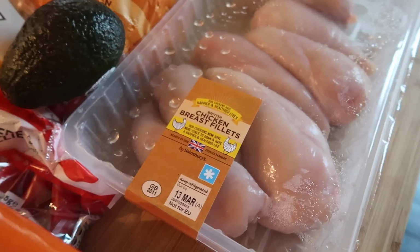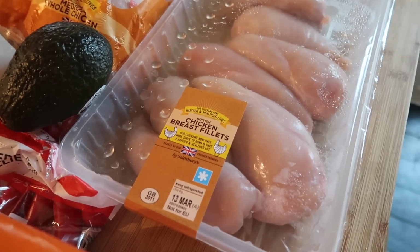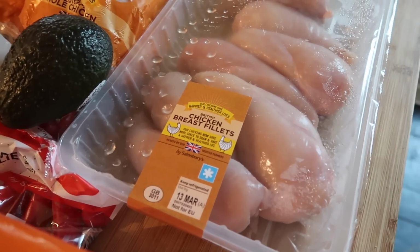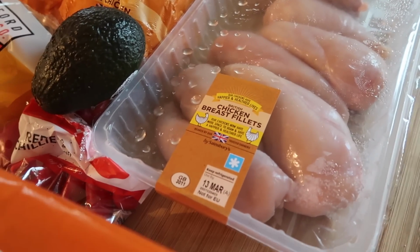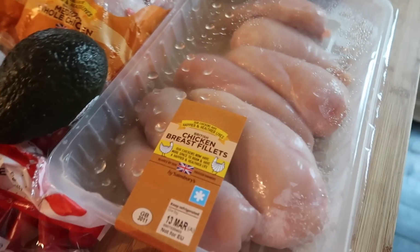If you remember in my previous Sainsbury's video, I was raving about their frozen chicken breast that didn't have any added water or salt. They've discontinued it, like the label's not even there, so I shot myself in the foot with that one saying how good it was, because you can't get it anymore.